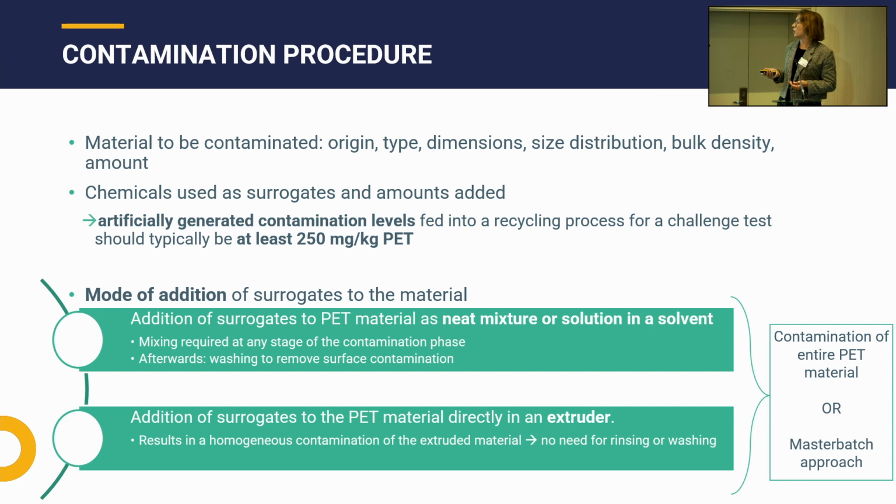There is also the option of adding the surrogates directly to the material in an extruder, so everything is mixed together in the extruder. This already by itself allows for homogeneous distribution and contamination of the material, so there is no need afterwards for washing and rinsing. Both options can be done either as a contamination of the entire batch, or you use a master batch approach. So this is how you can contaminate the material.